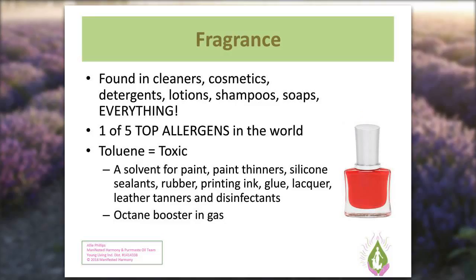The second ingredient is just called fragrance. Have you ever looked at a product and just seen where they've listed fragrance? I was just walking through the grocery store, just doing a little bit of research for this presentation, and I was stunned at where they just list fragrance. They don't have to tell you what it is, just fragrance. And fragrance is a secret mixture of chemicals. And that secret mixture is proprietary, often trademarked, and so they don't have to disclose what it is.